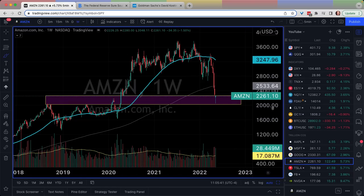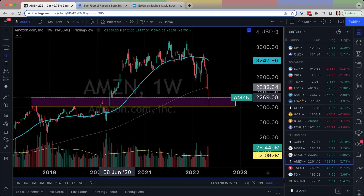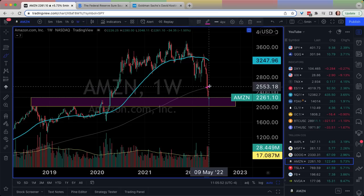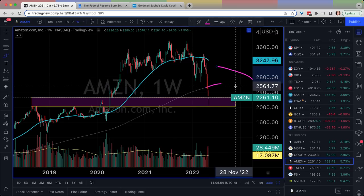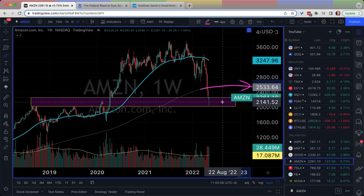Amazon, closing down 1.5 on the week, but putting in a hammer and closing higher than it did. Also looking here back to roughly 2260, which is where we closed, as the area we need to get to actually have a chance to shoot up to our 200 weekly moving average, which is right now here, that gray line, which corresponds with 2533.